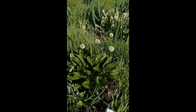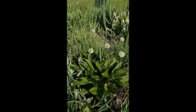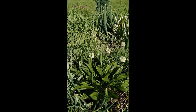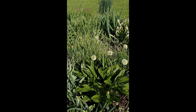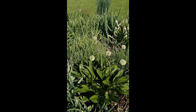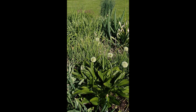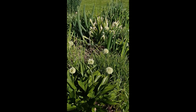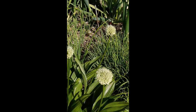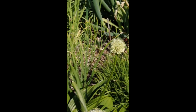It's one of the accessions from the Alps, so it's still known as Allium victorialis. Victorialis was split into 5 different species a few years ago. This one's got quite shiny leaves and lovely flowers which are popular with the pollinators.